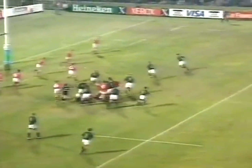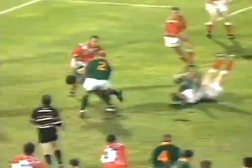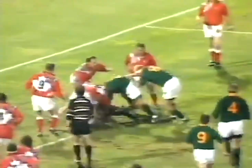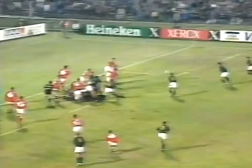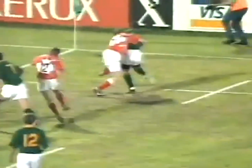Good thinking by Canada, and then the switch from them. Well, they're not shy to try and create some opportunities under their own poles, but this is often what comes from it. Can South Africa make something of this? Here's a real chance for them.